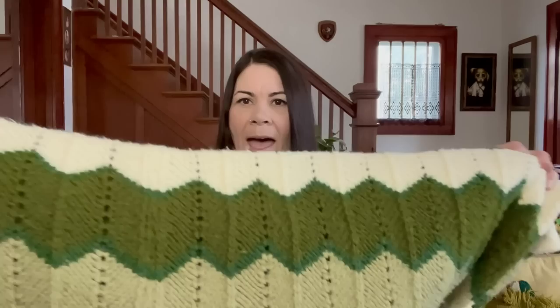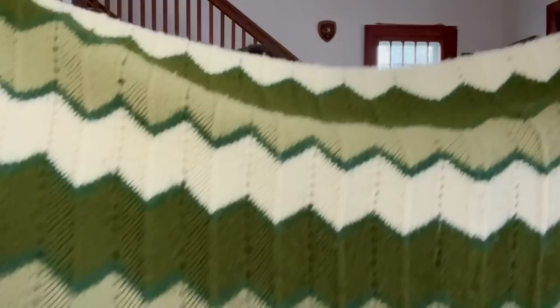And I grabbed this beautiful, very retro 1970s chevron afghan, and I believe it was $4.99. Yes, $4.99. It's in really nice condition. I love the green color combination and the chevron pattern. Very 1970s.